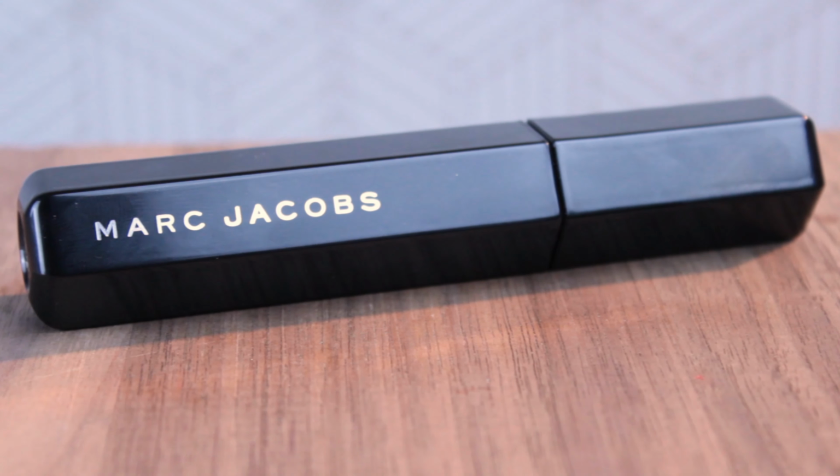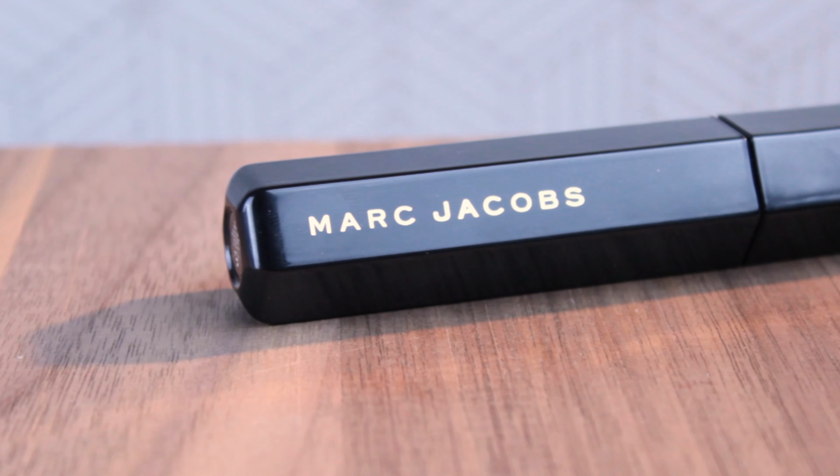And now it is time for the mascara, which I'm super excited about. Never used a Marc Jacobs mascara. It feels very luxe, you know? This is what the mascara looks like. Holy cow, that is so pretty. Kind of reminds me of something Fenty Beauty would come out with. This is the Marc Jacobs Velvet Noir Major Volume Mascara.